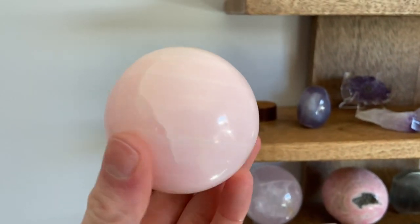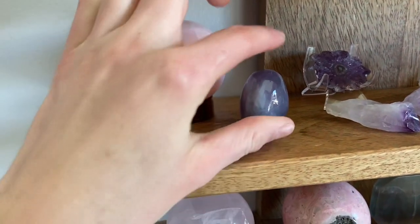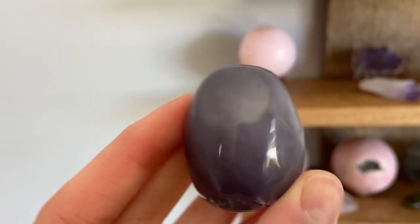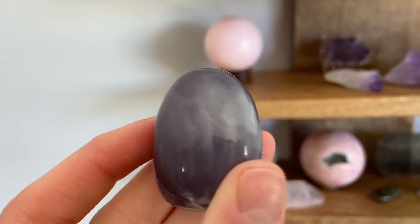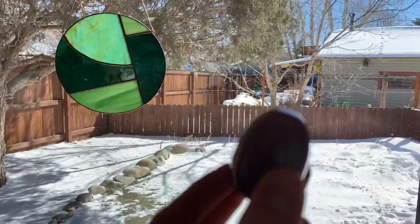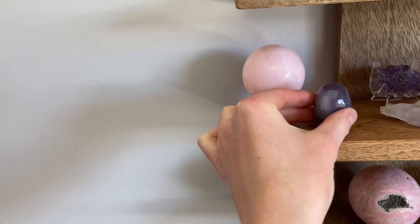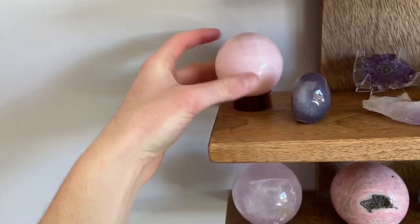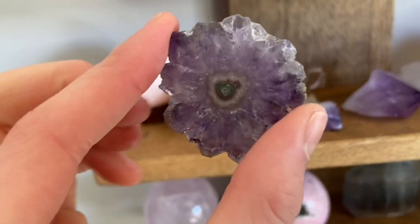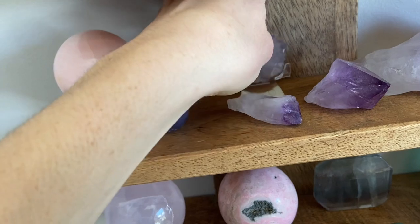This is pink mangano calcite from Peru. This is purple chalcedony or grape agate. It's really beautiful. This is a little freeform. I know people get mad when this is polished, but I actually like it. Super duper pretty little freeform mini. Baby freeform. Up here we have an amethyst stalactite, I believe it's called, with some agate in the center.